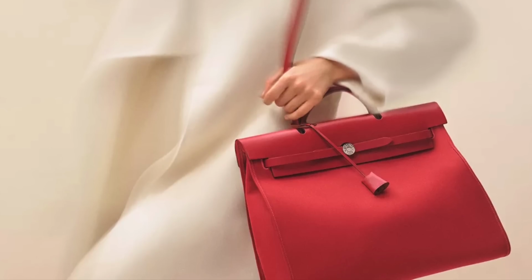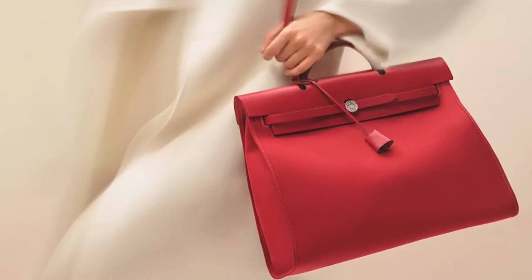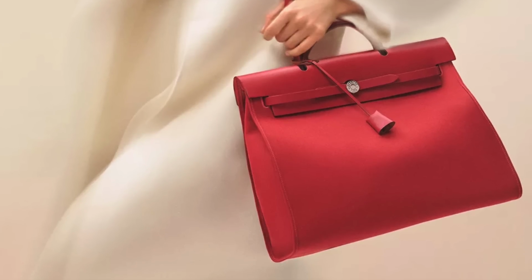If you like the idea of a light duffel bag, because let's be honest, the fact that these pieces are made of canvas rather than leather makes them inherently more lightweight. So if you like that aspect, I would encourage you to look at the Herbag. You can definitely pick up the Herbag 39 as a travel tote, which I think will add a lot more unique of a facet to your collection.